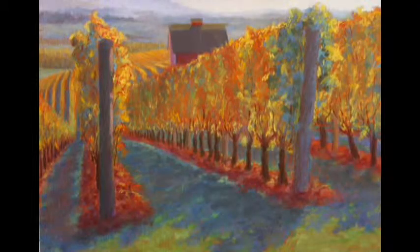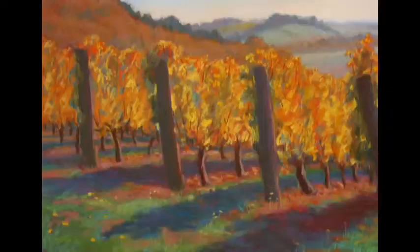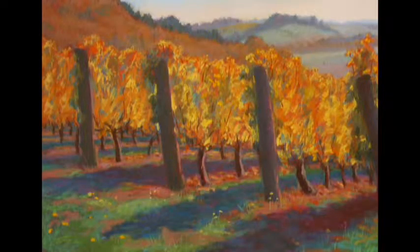Another vineyard scene. This is up on Blackburn Hill Road in Carlton, and I've painted there many times. It's just a gorgeous view, and I've painted it at all times of day. But the season is fall for vineyards for me. You can look at the same vineyard over and over and get a different picture every day. Well, even during the day. Morning light's different than afternoon light.